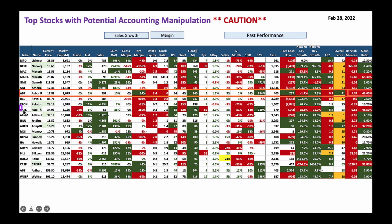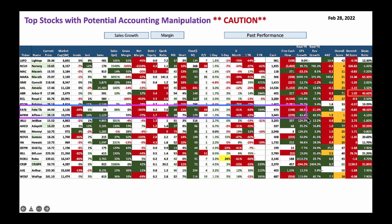Look at Fate Therapeutics. I know this is a good company working on gene editing. Look at both Beneish M Score as well as Sloan ratio. Both are flashing negative. And also look at the performance here. In 1 year, it's struggling a little bit. And 5 years it did well. And we got a few more as we look through here.